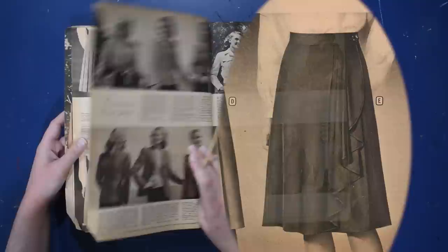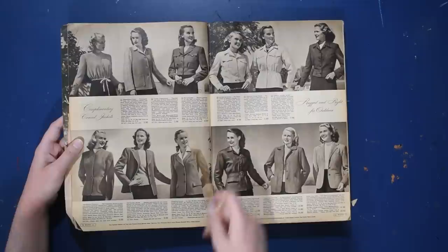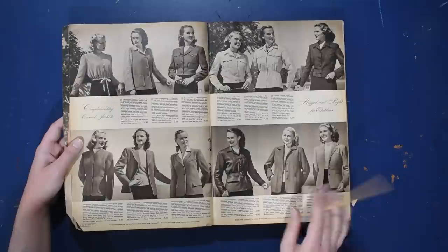And we do have some casual jackets here as well. We still haven't gotten to our dresses. Hopefully we'll get there soon. But these very military-inspired jackets here, even for women, they're of course just a little bit more fitted. Rugged and right for the outdoors.